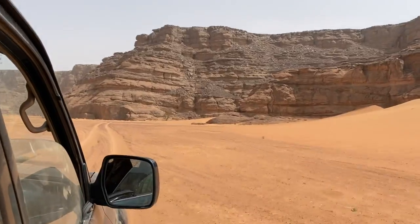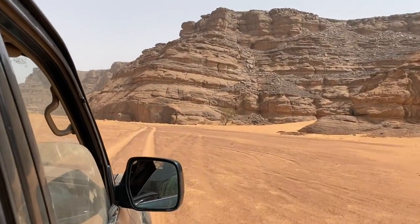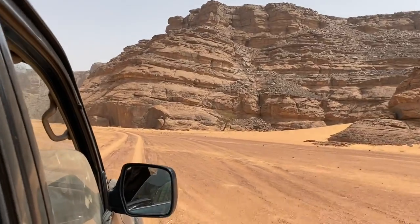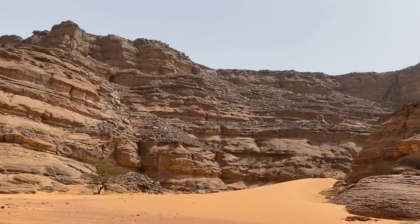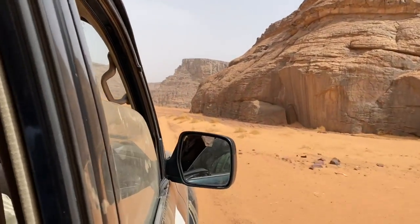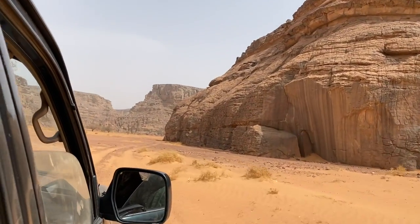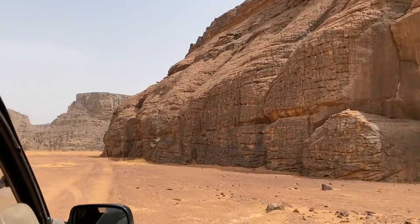Plateaus, unique rock formations, and steep-sided valleys are a product of alternating wet and dry periods. At one time, the region was covered by large lakes and fed by streams whose beds are still visible today. The rivers dug deep gorges, and later wind erosion further sculpted this stunning landscape.